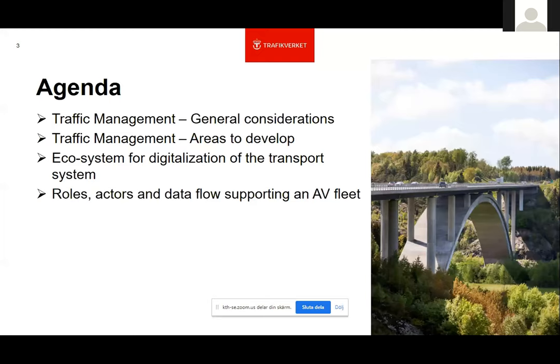I will tell you a little bit about some general considerations we have concluded in this area, and what kind of areas we need to develop for the future as we see it. We have also used a picture of the ecosystem for digitalization of the transport system for a while, and I will show you that one. And I will come to what is most relevant in this context, the rules, actors and data flows supporting an AV fleet, as this project is handling exactly this.